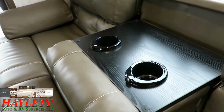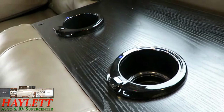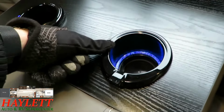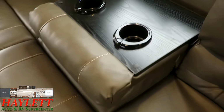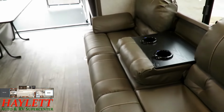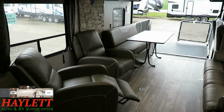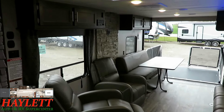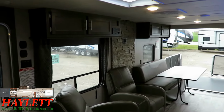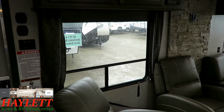But Cherokee stepped it up again this year with 12-volt powered USB plugs in these LED lit cup holders. I mean, there's so many handy little 12-volt things. If you just grab one of those solar portable prep kits or portable panels off our shelf here at Haylett RV, then you're going to be all set for a lot of sweet boondocking.